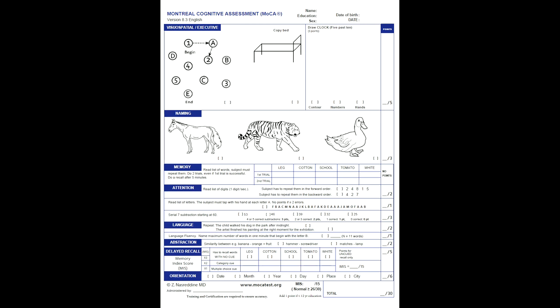Sometimes they'll just say, I just don't know. You know, I know what it is, but I can't get the word out of my mouth. And they don't get a point for that, so they get a point for each one. And I got to get a little closer to my screen to see this one. So the next one is memory.